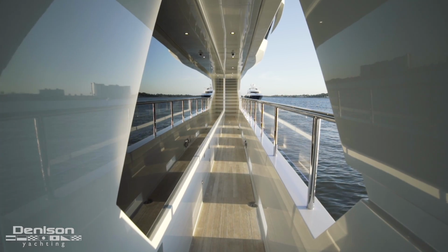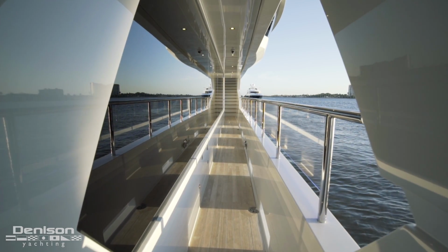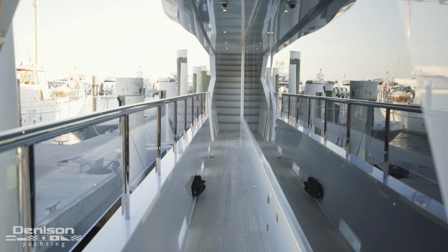So we're leaving the bow now and we are on the starboard side. These steps behind me take you up to the bow or lead you down to the main deck. We are now on the side deck. The thing that I love about the side deck is the width. It's just wide enough that the crew can take those big fenders, make their way forward and aft. It makes docking really easy.